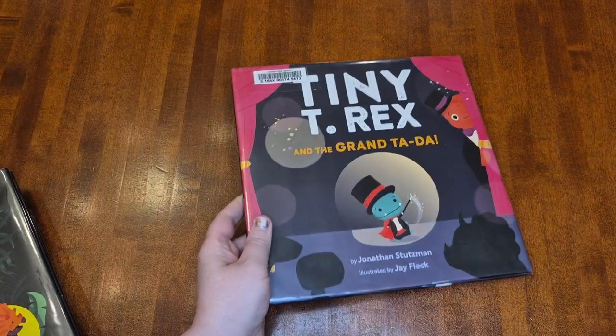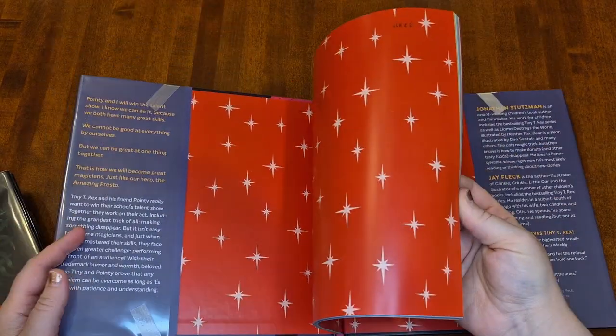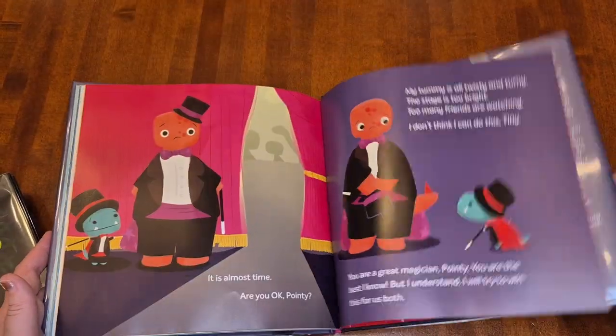This next book is from the Tiny TRex series. My kids really like this series. My son especially likes the Valentine's Day Tiny TRex book, but these are just cute little books about T-Rex and his friend Pointy the Stegosaurus. There's a bunch of these as well.